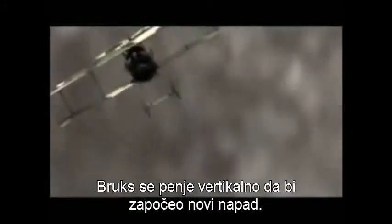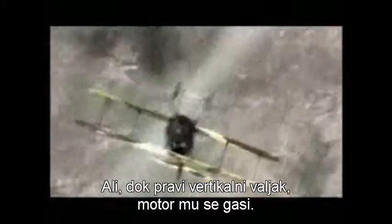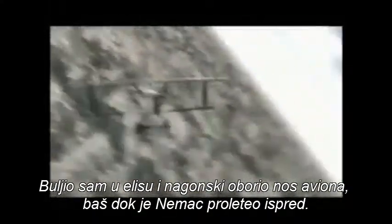Bruks pitches up to evade another attack, but as he rolls over the top, his engine sputters. His prop windmills slowly. He's run out of fuel in his main tank. He switches to the auxiliary tanks located in the center section of the top wing. I stared at the blade and instinctively nosed down just as an enemy burst swept in front of my forehead, shattering my windshield and clattering into my right gun, rendering it useless except for single shots.